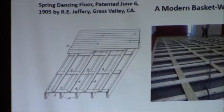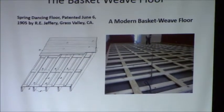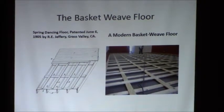This is a basket weave sprung floor, okay? So go back to an earlier slide. Hamilton Hall, Salem, Massachusetts, Samuel McIntyre. That floor is a basket weave floor. I think it's 1805 to 1807 when that building was built. So 100 years later, here's a guy who patents the same system.